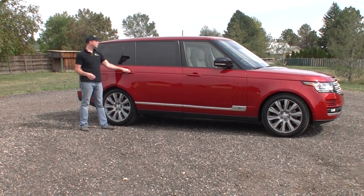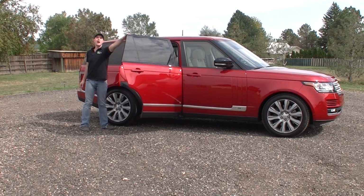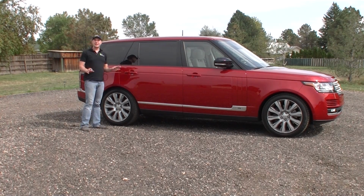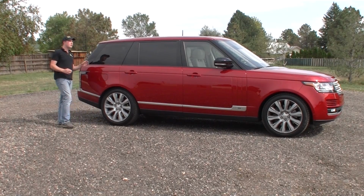Now, the other neat features from the side, notice this big back door. You can get in and out of this vehicle very easily as a passenger. And then if you don't get it shut all the way, it's got the soft touch close that is really nice, a very nice luxurious feature and an additional option on the Land Rover.